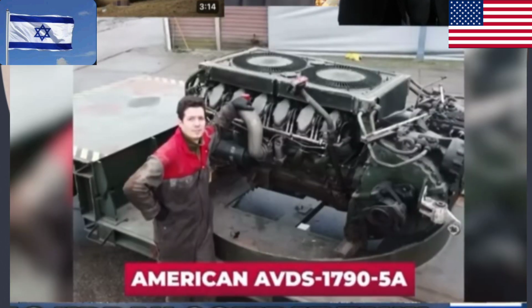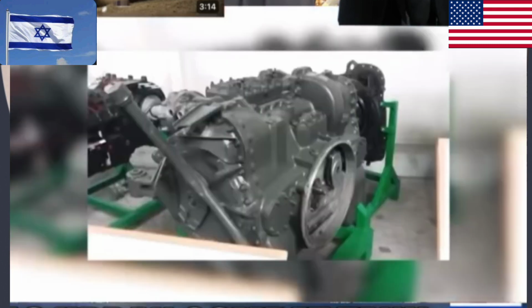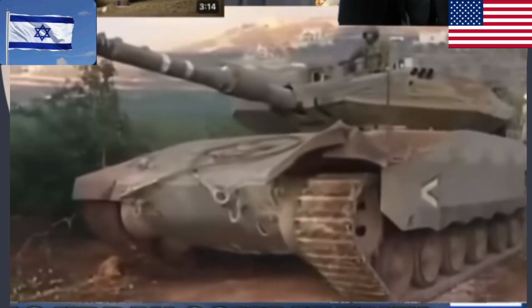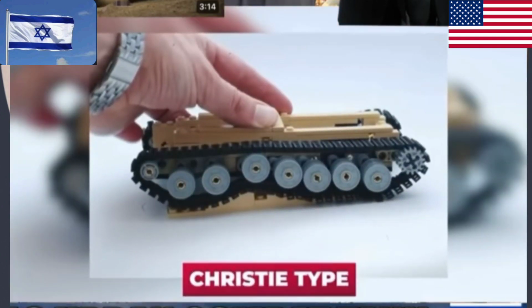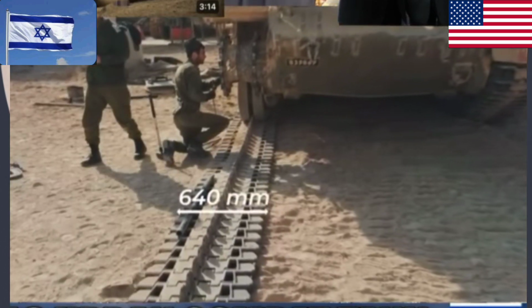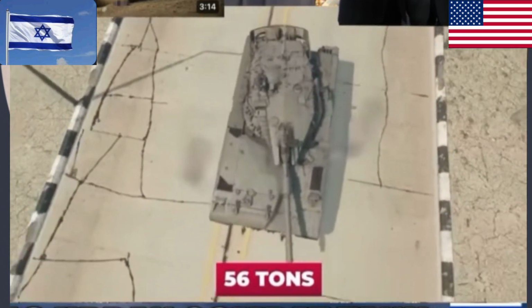The engine is an American AVDS 1795A turbocharged diesel engine. The transmission is the CD856B, also made in the USA, and it was modified by local specialists. The suspension is spring-loaded, Christie type. On each side, there are 6 rubberized road wheels and 5 support rollers. The tracks are all metal, and their width is 640 millimeters. The weight of the tank was 56 tons.